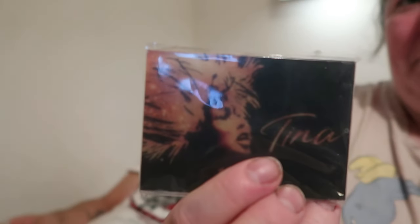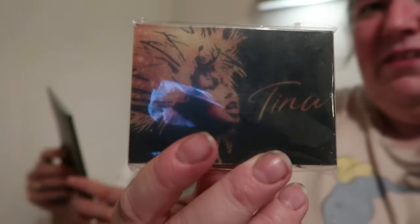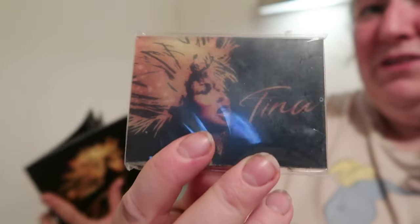We've got a programme. I can't remember how much they were. I think it's £8, but the brochures were £10. Something like that. And we also got a magnet. Again, I can't remember. There we go. I'm not sure how much that was. I'm guessing they're usually around £7, usually between £7 and £12, depending on the show.